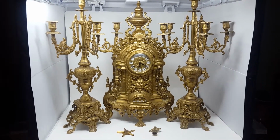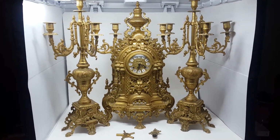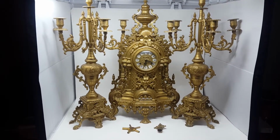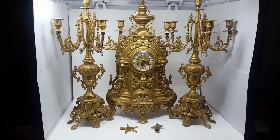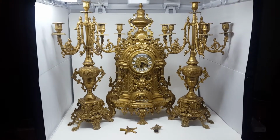Imperial Franz Hermle Italian brass mantel clock with a pair of brass candelabras, includes brass snuffer, and replacement winding key star.